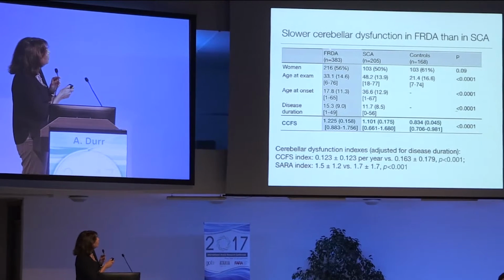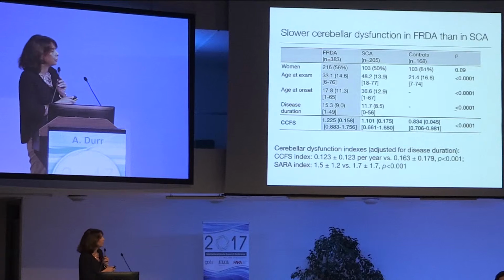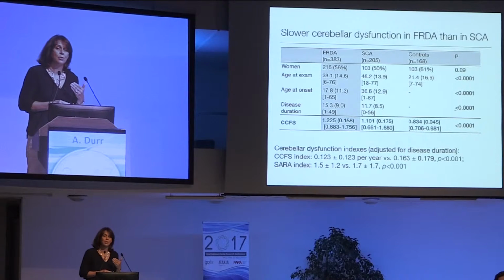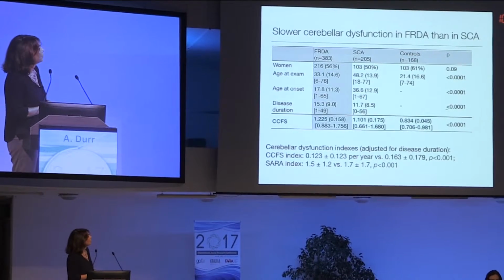We took nearly 400 patients with Friedreich's ataxia, 200 patients with dominant SCAs, and controls. The controls were younger, as were the Friedreich's ataxia patients compared to the SCAs, so there's a clear difference. The age at onset was not the same, but this is expected. And the disease duration was not the same, so we corrected for disease duration afterwards, but you can see that the CCFS is higher, which is expected. But if you adjust for disease duration, you create an index for this, and you can see that the dysfunction you could expect for Friedreich's ataxia is much slower than for SCAs, meaning that if you use clinical scales, you would probably need to include more patients in these trials than for dominant ataxias.